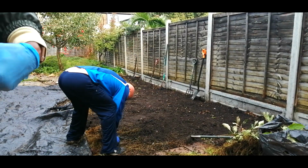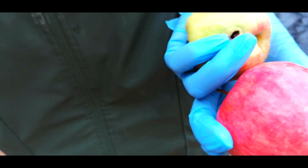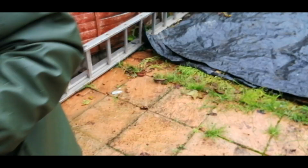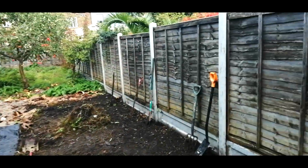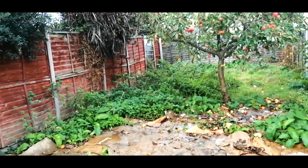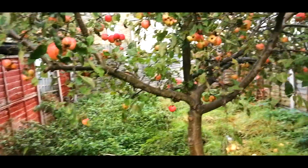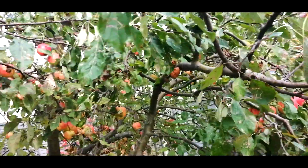Look at this, look at what you get when you grow your own apples. Organic, absolute perfection. I've got a couple more in my pocket. Look, she's squirreling them away, she's got a pocket load of apples. They're lovely. Gorgeous. Look, I'm going to take you up to the apple tree, so you can see for yourselves the joy at this time of year. It's October, end of October, and they are still picking apples.